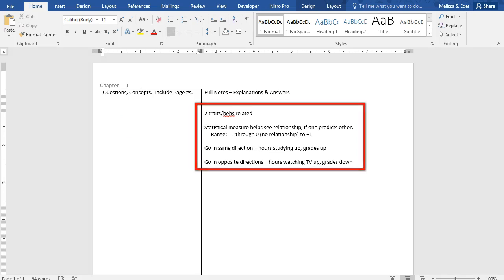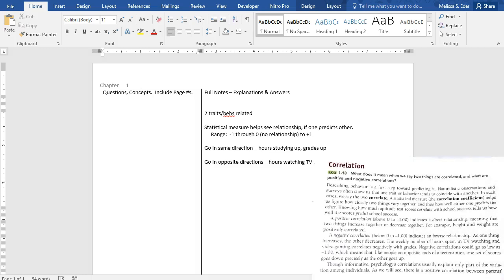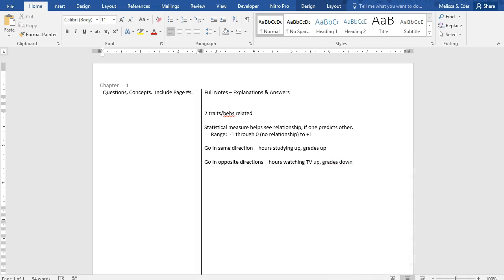So here's an example. Over here in the right column, I've taken some notes from my textbook on correlation, a research technique. You can see the image of the textbook section down here. Now I need to organize my notes. I'll put this term of correlate here because this is what I'm defining on the right. Same with these other terms for correlation coefficient, positive correlation, and negative correlation.